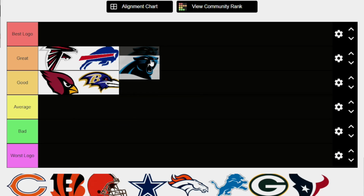Panthers. There are basically no complaints about the Carolina Panthers. They probably have one of the best logos in the NFL. So yeah, they're definitely in the great tier, and they're in contention for the best logos.